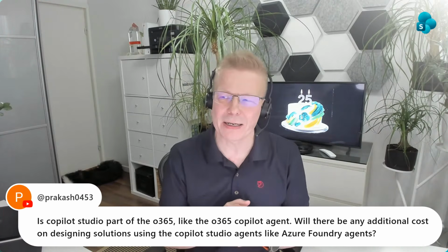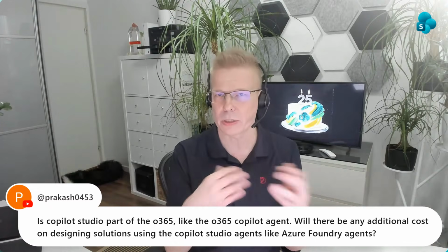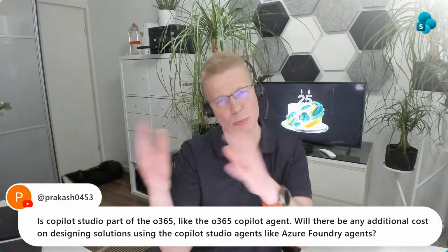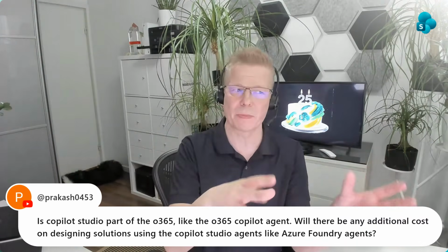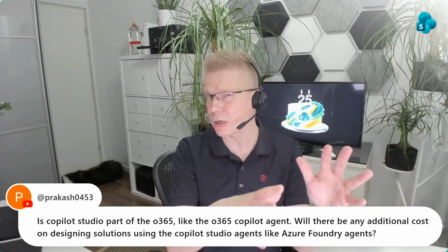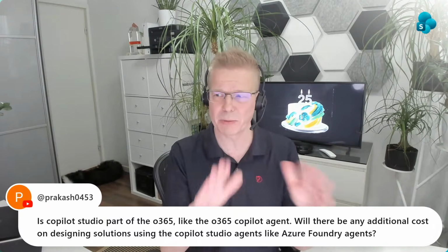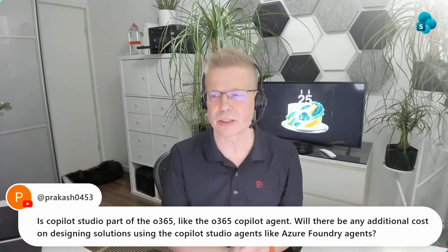Anyway, and then if you're using Copilot Studio, there is a potential additional cost there as well. So please, you should always have a look. If you're using Copilot, you are the consumer of the Copilot. If you're using Copilot Studio, there might be additional costs related to how you actually build the agents in the Copilot Studio side. So it depends on the exact details, what kind of agents you're doing there.